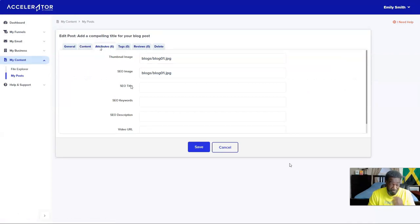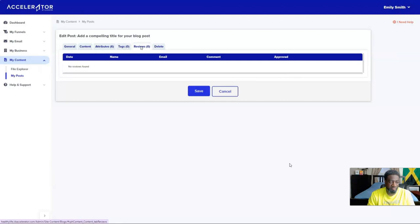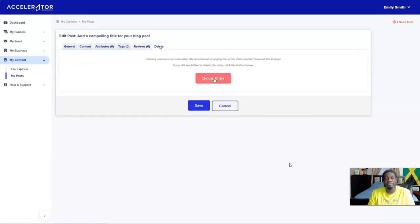Under the Attributes tab, you will add your SEO settings. So you'll add your title, your keywords, and your description. Under tags, you could add a content tag, not a contact tag, which would segment this blog that is associated with a tag, and you would be able to see it in Tags Explorer. You would be able to check your comments if you have comments enabled here, and approve your guest comments. And if you want to delete a blog, you would click the Delete tab and click Delete Entry. Again, once you delete this, it is gone and you will not be able to get it back.